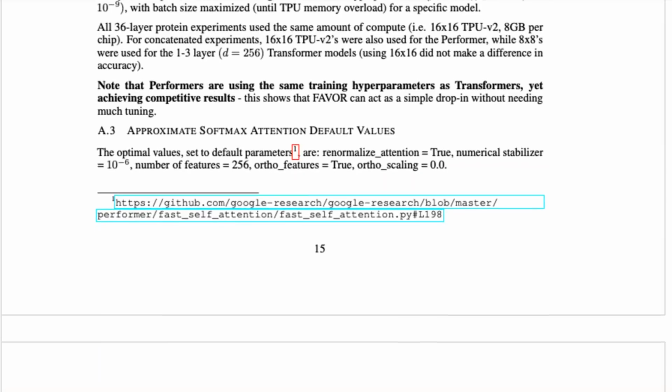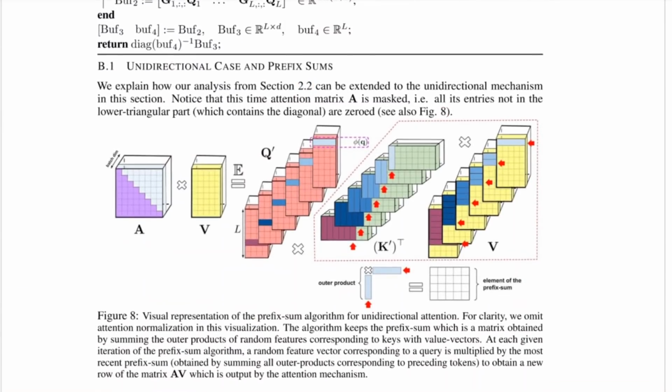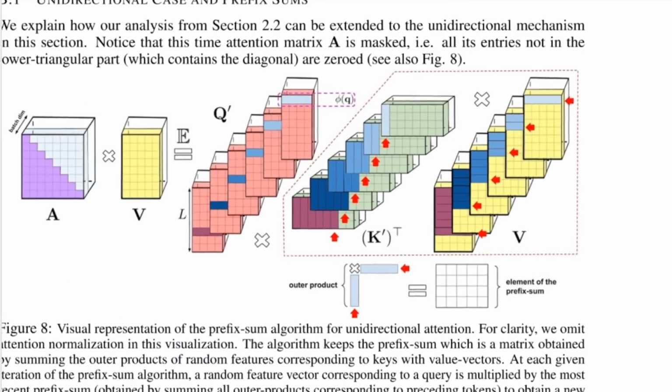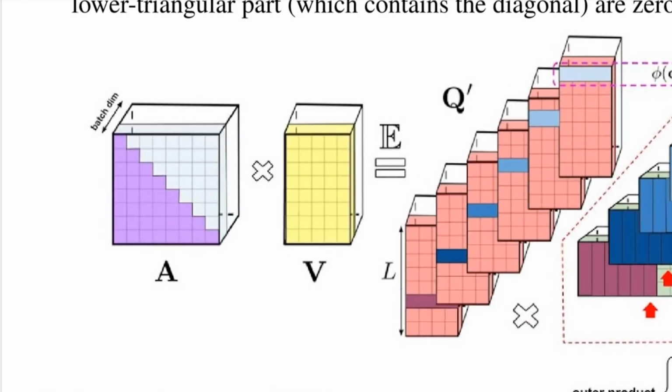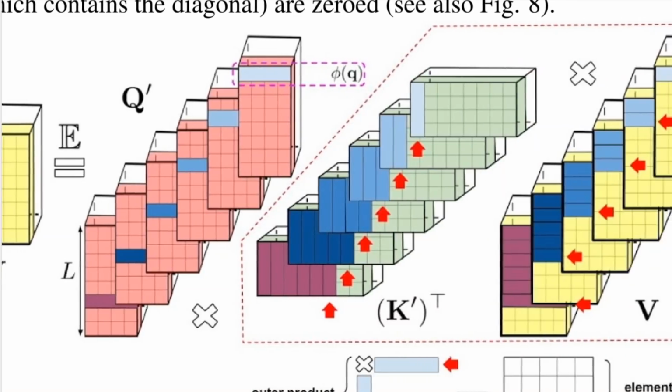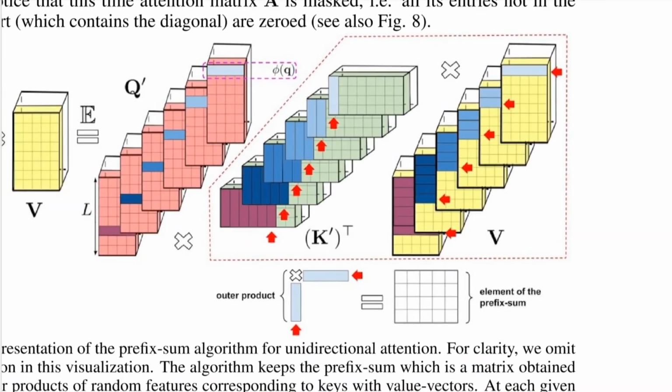The last thing here is that the only problem is if you want to do causal attention, if you want to do a generative model, like a GPT sort of model, you have to do a bit of a trick. That is because your attention matrix isn't a full attention matrix, right? So you can't just decompose it. It's this lower triangular matrix right here. But since you have a linear decomposition of this thing, you can do these kinds of prefix sums.